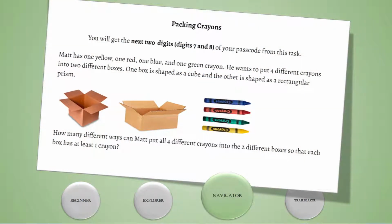In the Navigator level, the participants are identifying the number of ways Matt can put all 4 different crayons into the 2 different boxes so that each box has at least one crayon. Good supporting questions for struggling participants include asking, does it matter where you will put the crayons? Why does it matter? Being organized and keeping track of options is important for this task. You may suggest that the participants create a visual display of all the options.